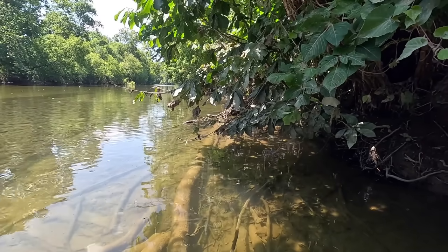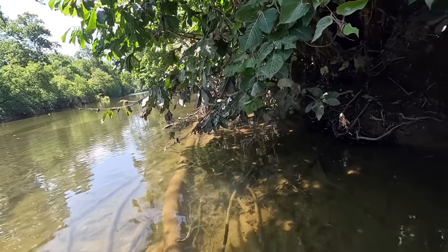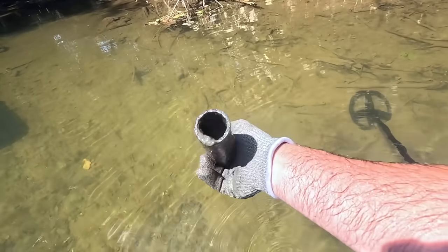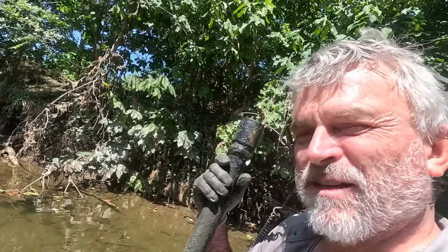All right, we're going to go up to just around that bend. Hopefully we'll get into a good pile of stuff here before long. So I have a nice big piece of pipe here. It was a great sound. It sounded almost like an artillery shell. And I was really hoping it was going to be, but disappointed yet again.